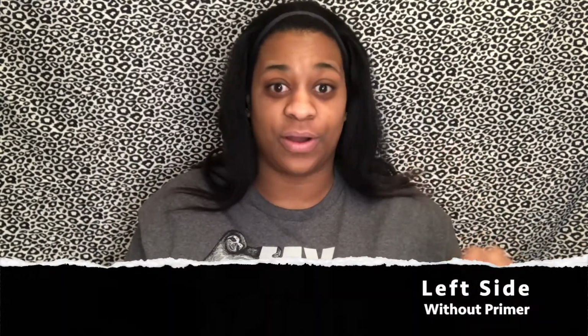We are going to do one side, which will be my right side because it's the right way or how I do it, with primer. And then on my left side, I'm going to do it without primer and apply my makeup how I normally apply it. And I will do check-ins throughout the day to see what side looks better, which side lasts, if it ends up the same, if it ends up different. So that way you guys can get a feel of what primer's about.